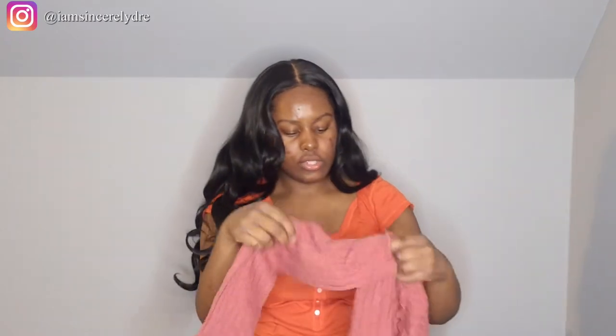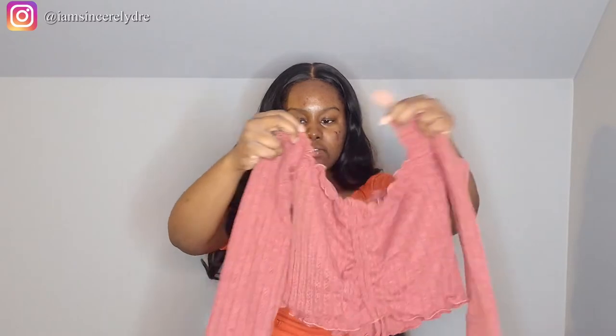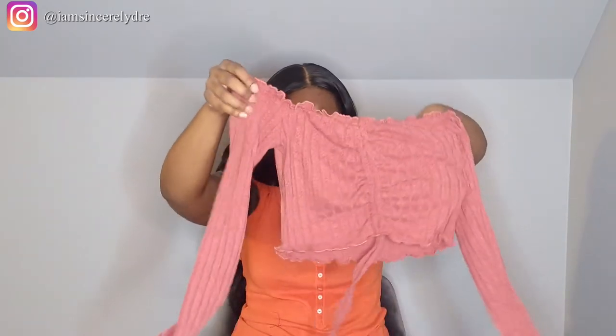Why would I get a shirt in a size large? Oh, okay. I remember why I got this in a size large. Okay, so this is like a little crop top, but with the sleeves. And I think I got it in a size large because usually with these sleeves with Shein and stuff, sometimes the body fits, but the sleeves don't fit. And I need my sleeves to fit. So this looks good. And it doesn't have to be that short, you know? You could stretch it out and extend it a little bit.